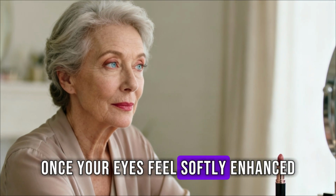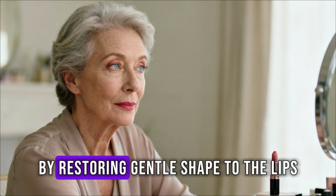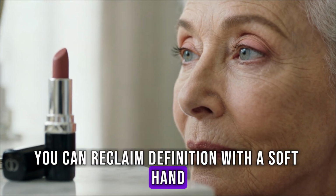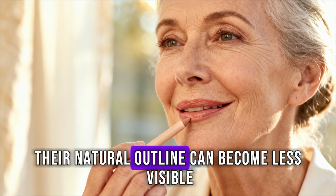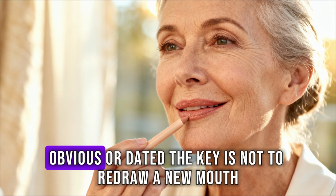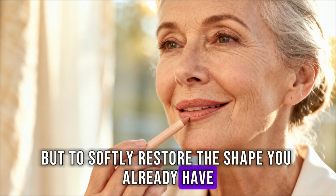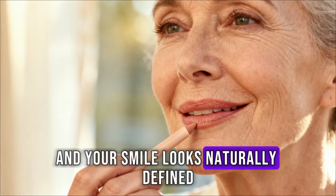Once your eyes feel softly enhanced, you can bring even more balance to your face by restoring gentle shape to the lips. You can reclaim definition with a soft hand. As lips lose volume with age, their natural outline can become less visible. Many women over 60 worry that lip liner will look harsh, obvious, or dated. The key is not to redraw a new mouth, but to softly restore the shape you already have so your lipstick stays put and your smile looks naturally defined.